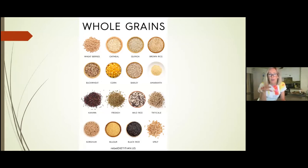Then there's all these other ones that we don't always have a whole lot of, but I really encourage you to try some of the whole grains, especially if you can find them.